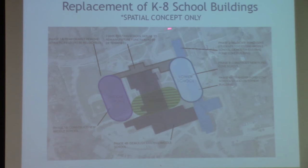Going to phase two, once the middle school is complete, you would take the current middle school class student population, they would go to the new middle school. You would take the lower school students, you do some limited renovation in the existing middle school, they would then have their classes in the existing middle school for a period of time while the Pond Cove is torn down and a new lower school, Pond Cove School, is built in its place.